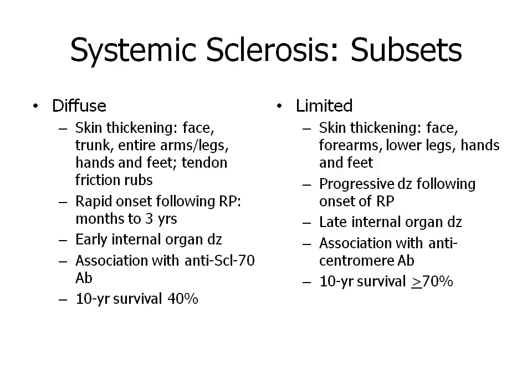So this is just describing, again, the differences between diffuse and limited systemic sclerosis. These two groups of patients follow different courses of disease. Usually patients with diffuse disease will have rapid skin tightening around the same time that they develop Raynaud's phenomenon, maybe within months to a couple of years. It's during that early phase of skin tightening that they have a lot of issues with internal organ disease. There's also an association with an antibody called anti-Scl-70 or anti-topoisomerase antibody in the diffuse group.